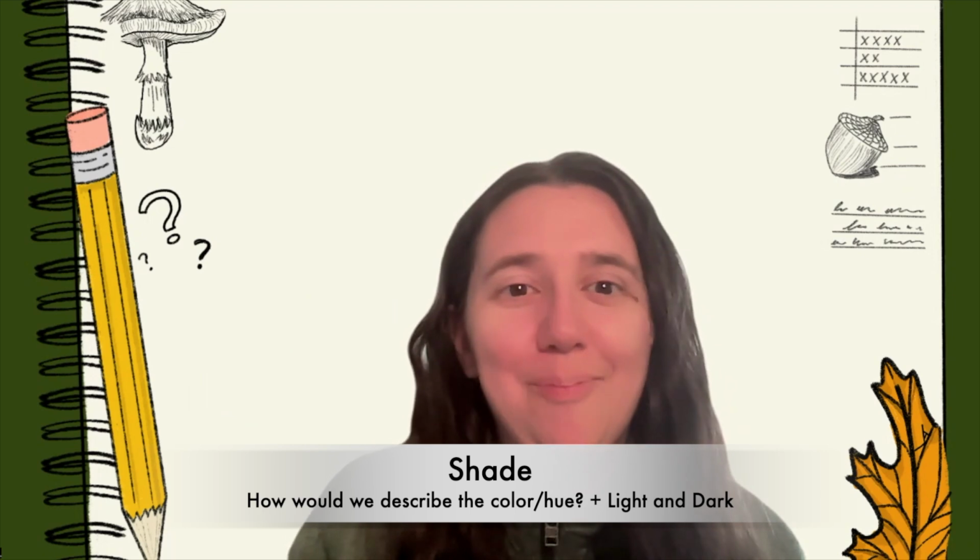This is one area where using reference photos can also be very helpful. If we use tools like iNaturalist, we can see similar species that we might expect to encounter in the ecosystem we're currently visiting. Which brings us finally to tip number 4, shade.